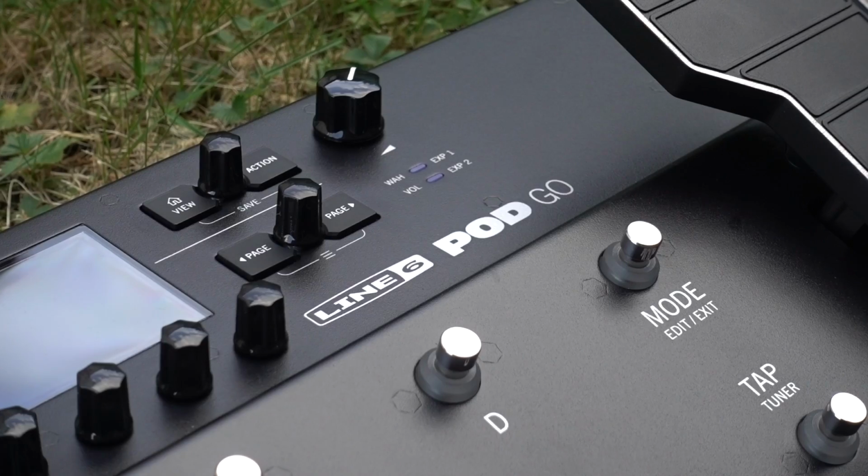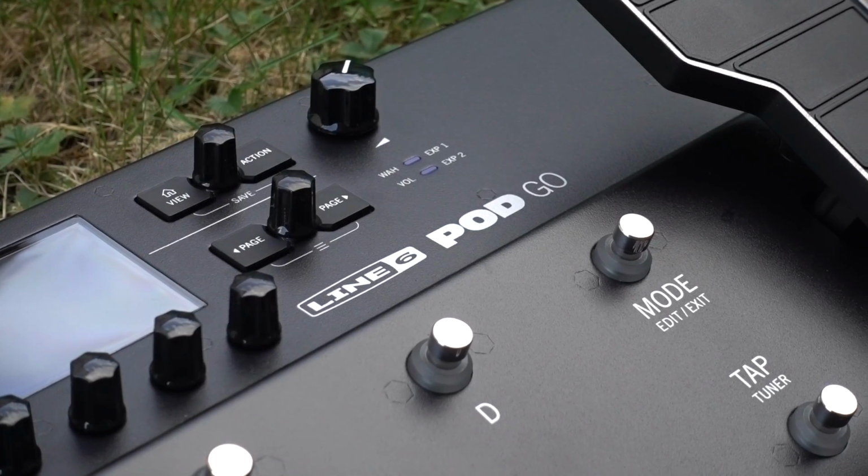So how is the Pod Go different from the Helix? In terms of technology, it actually isn't. And save for three effects that are not included in the Pod Go, thanks to the limitations of the DSP, digital signal processing, you get all of the exact same effects and sounds within the Pod Go that you do within the Helix, Helix LT, HX Stomp and HX Effects.